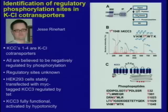It has a MYC epitope tag on it, so he turns on the protein, expresses it, purifies it by immunoprecipitation, cuts it out of a gel, does tryptic digestion, and then puts it through tandem mass spectrometry in order to identify sites that are phosphorylated. This technology has improved dramatically with the recognition that we can quantitatively enrich phosphopeptides on titanium dioxide columns. And this enabled Jesse to identify 5 phosphorylation sites on the KCl cotransporter shown here.